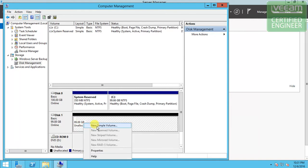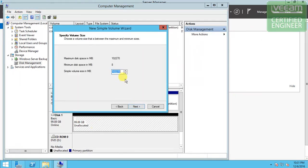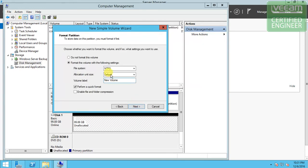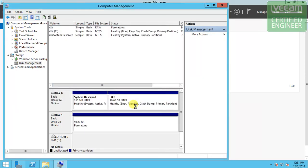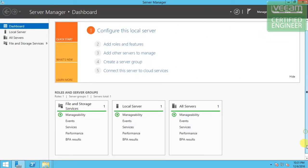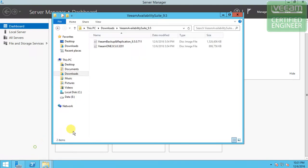So right here, I'm going to click a simple new volume. Basically, this E drive is fine. And here I'm going to say Data and next. So this server has two drives, C drive and E drive. Okay, so this thing is done. And if I go under my computer here, you can see the C drive and the other drive. So it's pretty simple actually.